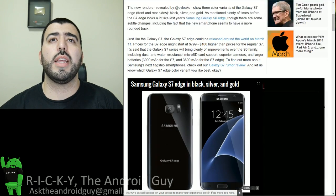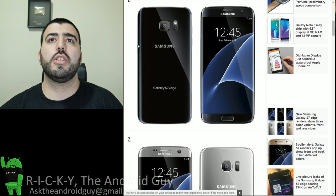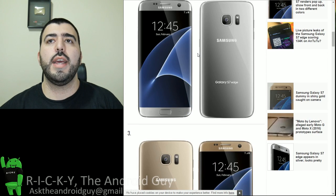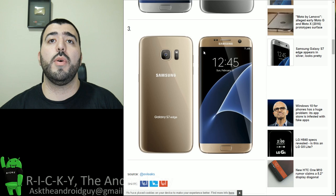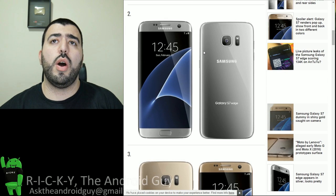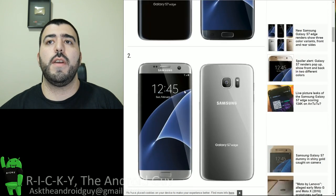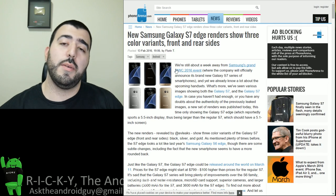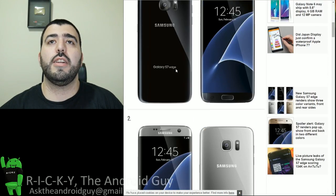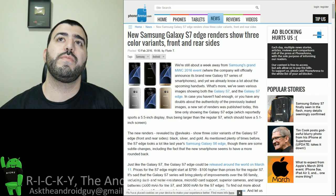We have apparently the color variants thanks to EvLeaks. EvLeaks has shown that we have a black phone, a silver phone, and a gold phone. Now it's important to note that all of these are the Edge design, so I'm wondering if the S7 will also have all 3 colors or if this will just be for the Edge variant. But they look very good and very stunning, so I can't wait to see what they look like going forward. So it looks like these are the colors. Hopefully we'll get all 3 colors in the US and wherever you're planning on buying your S7 from.